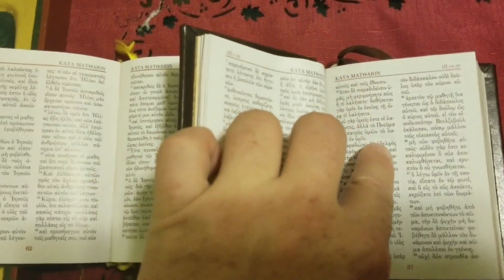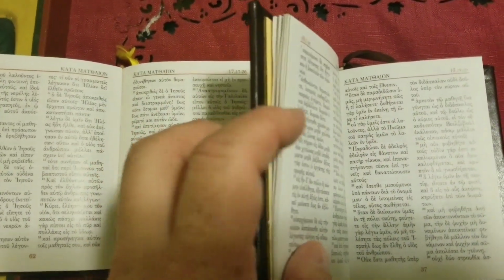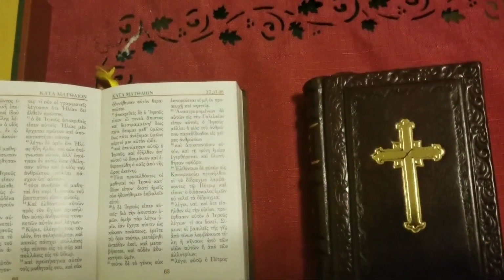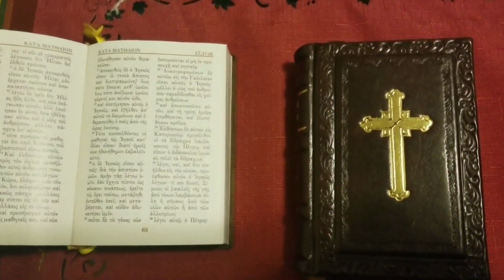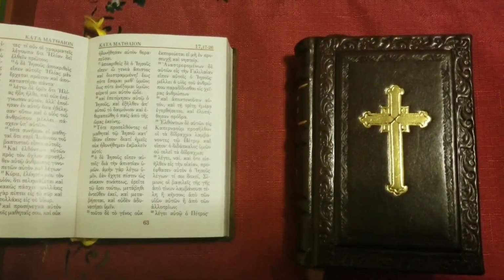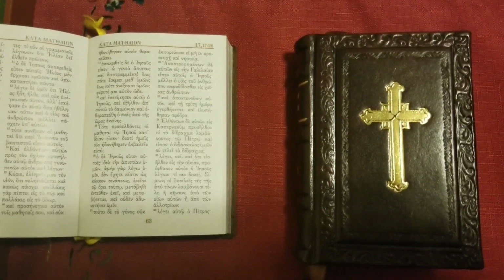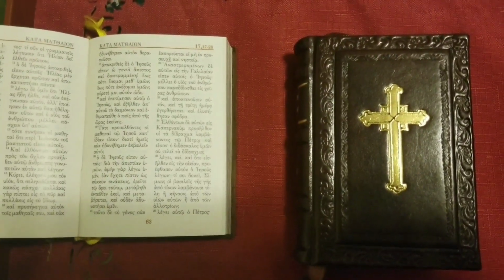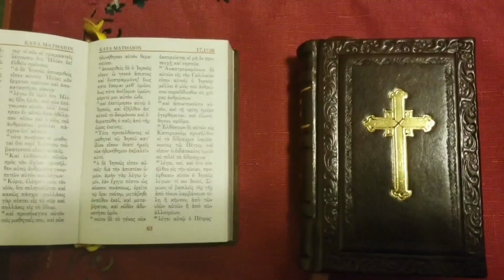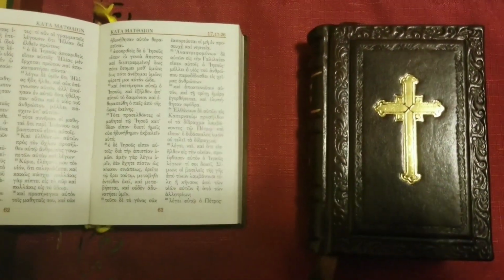Anyways, for an investment of $25 or a little over 100, somebody can get a very nice, durable copy of the Greek New Testament to carry with them in their pocket. And it's representative of the larger body of Greek manuscripts. And for me, now here's my caveat.